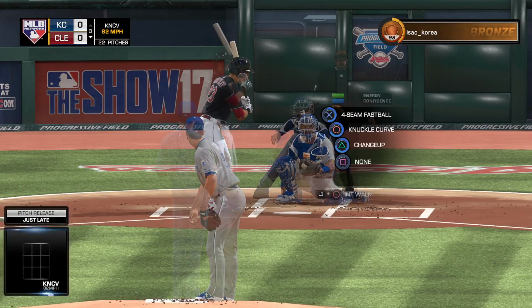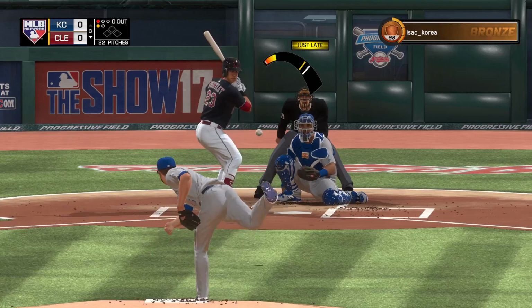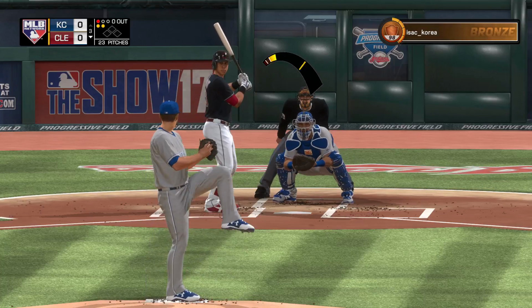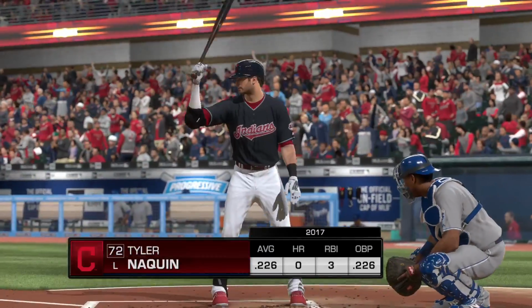And now a curveball that bounces up to the plate. It's 1-1. Called strike on the inside, and he can't believe it at the plate. It's 1-2 now. And he checked his swing, but it's a strike 3 called, and that's the first out of the inning.